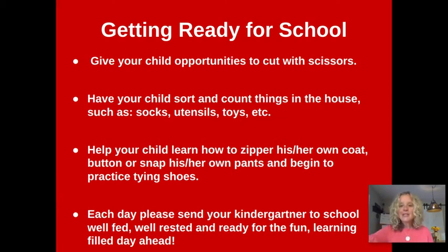Help your child learn how to zipper his or her own coat, button or snap his or her own pants, and begin to practice tying shoes. Those first 2 are super important. When they're coming out of the bathroom, they should know how to zip their own pants and how to snap their own pants. Of course, we're there to help if they need it, but the more children can do on their own, the better. Same with zipping coats. When we go out to play, the more children who know how to zip their own coat, it makes us be able to get out to play that much quicker. So practicing those things would be wonderful.